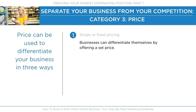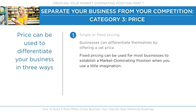Bowling alleys offer unlimited bowling for a fixed fee. Buffets continue to offer all-you-can-eat meals for a set price. Fixed pricing can be used for most businesses to establish a market-dominating position when you use a little imagination. For example, an attorney charges a flat fee to handle traffic violations, court appearances, as well as divorces. A pest control company could charge a set annual fee where they agree to exterminate your home every 3 months and provide unlimited service calls if the pests return.